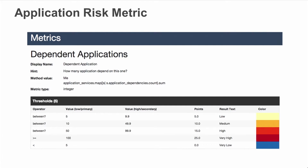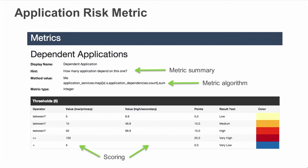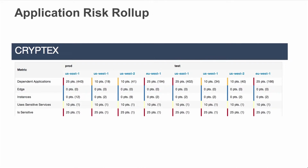And this metric's pretty simple. You see the algorithm there, just a little bit of Ruby code to calculate how many dependencies are calling this one. Then, scoring-wise, if between 50 and 100 systems depend on this server, I'm going to call it high risk in terms of dependency. Then you make as many observations as you can that you think will give you some insight into the risk or security posture of it, and then you calculate that.